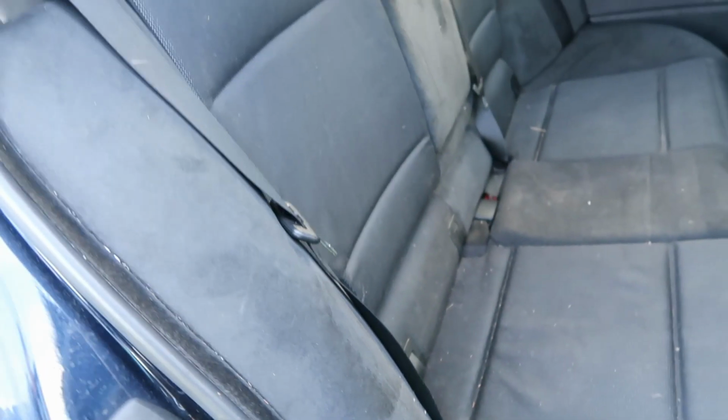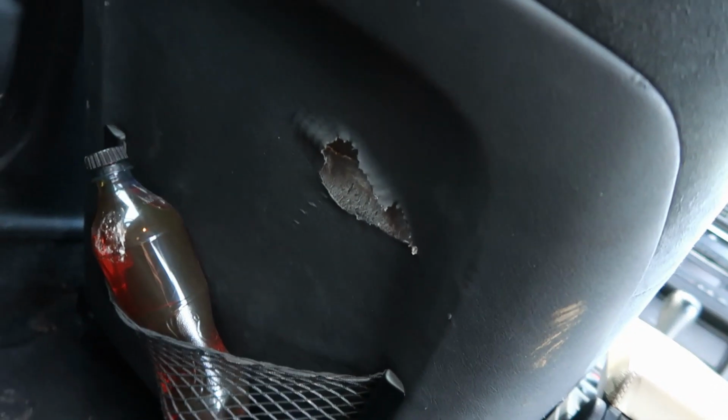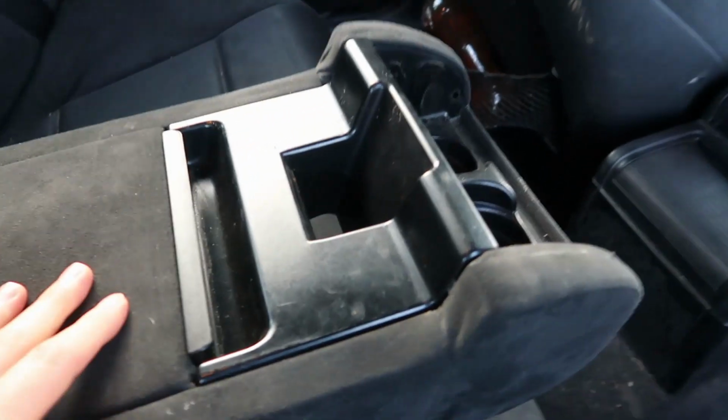But I mean, these seats aren't bad, no massive tears, nothing like that. There is a scratch damage hole here, nothing a sticker can't fix. What's this? Oh, cup holders. Nice. I'm so stoked for the wagon element of it. I love wagons. In fact, it's going to be folded down in a functional wagon with grooming gear.